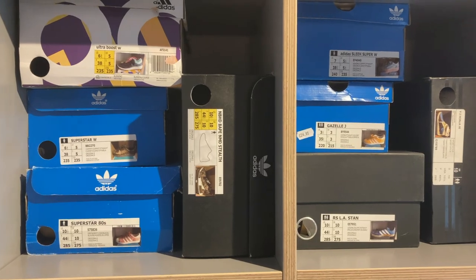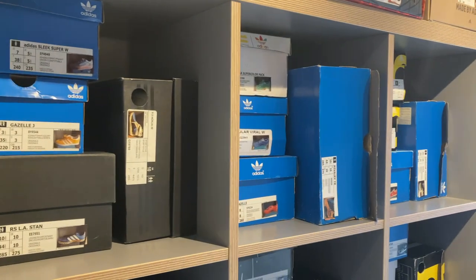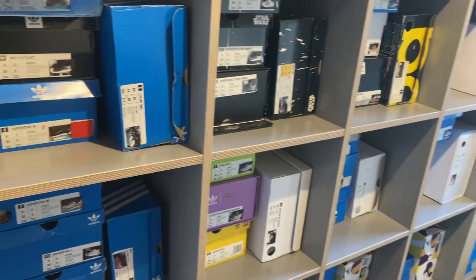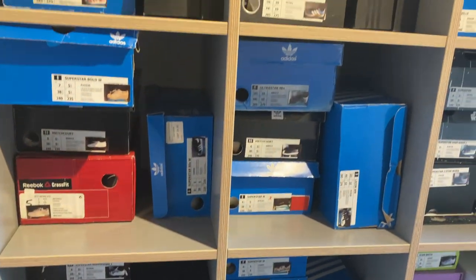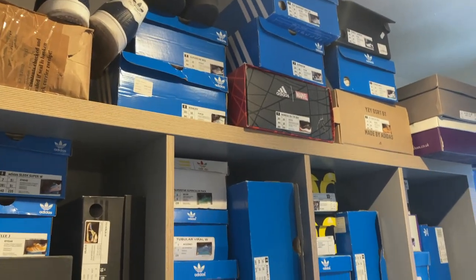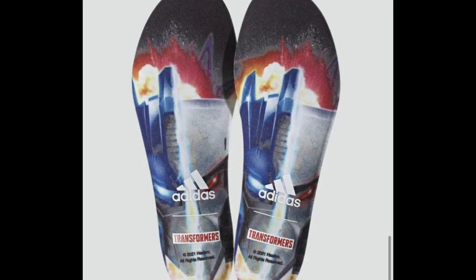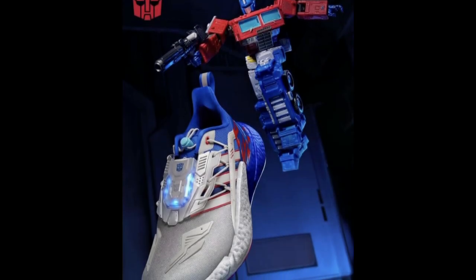As well as collecting Transformers, I also have a little bit of a problem. I also collect sneakers, and I collect a lot of sneakers, and so does my girlfriend as well. And one thing you can probably notice here is there's a lot of Adidas. There's a lot of Adidas sneakers. So this week, when I saw that Adidas and Transformers are hooking up to release this on the ULTRABOOSTs, oh yeah, this is right in my wheelhouse.